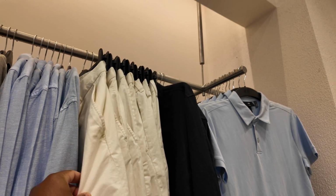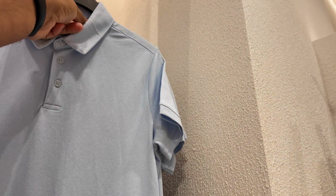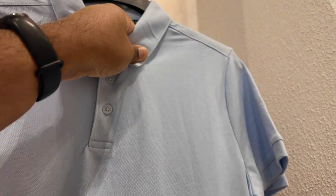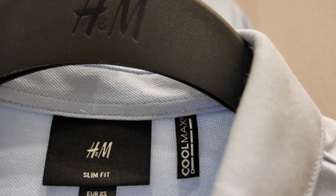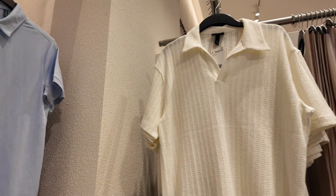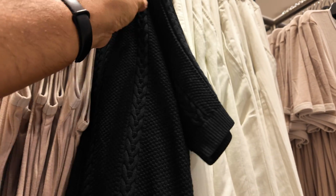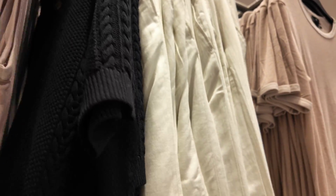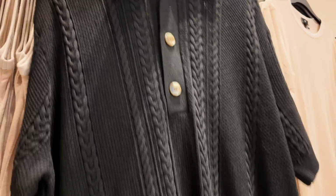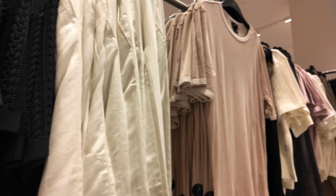Even though we have terms like fast fashion, you know that these clothes are going to last you a fair amount of time. Everyone's mileage may differ. This t-shirt as well, I quite like because it's quite thin. And this is a slim fit Cool Max. Again, some nice earthy neutral tones. Also some black t-shirts here with some interesting patterns on it. So you can show off your personality with some knitted patterns.